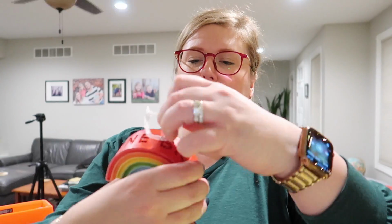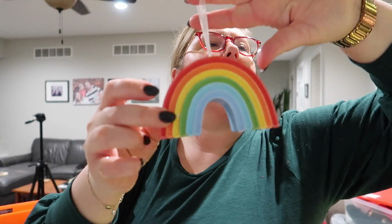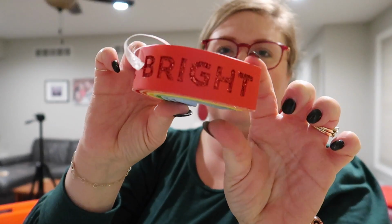Okay, and I had no idea this one was this big, but I got myself a rainbow ornament because I love rainbows, and I think it's actually part of their Pride collection. I saw it on the website and I was like, oh, that looks so cute, a nice little bright rainbow. Oh no, it's very large. Isn't that cute? Love it. It's very heavy, it's glittery, and it says shine bright on the top.